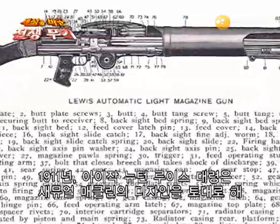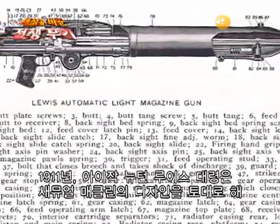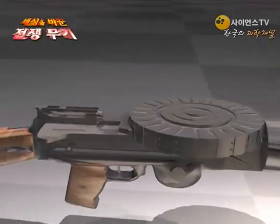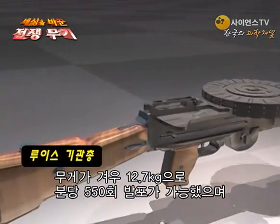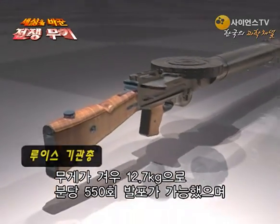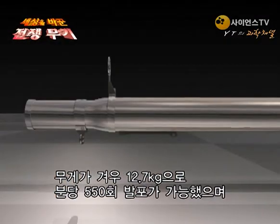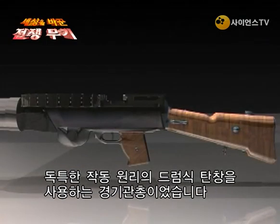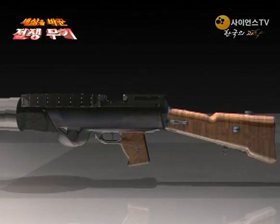In 1911, US Army Colonel Isaac Newton Lewis took the work of Samuel McLean and developed the Lewis gun. It weighed only 12.7 kilograms and had a cyclic rate of fire of 550 rounds per minute. It was most notable for its large barrel shroud and circular top-mounted magazine.